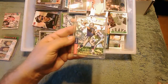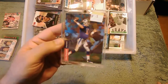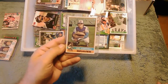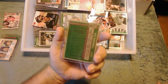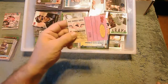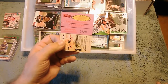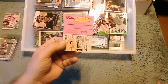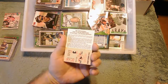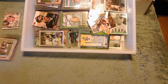How about a Drew Bledsoe in the old screw down? One time someone wanted $15 for that card. Got some ding corners on this one here, but what do you got here? Some Topps Ticket to History promotional. I don't know, never seen this. Guess it was some kind of mail-in offer where you open it up here. I'm not going to mess with it because it probably expired already.